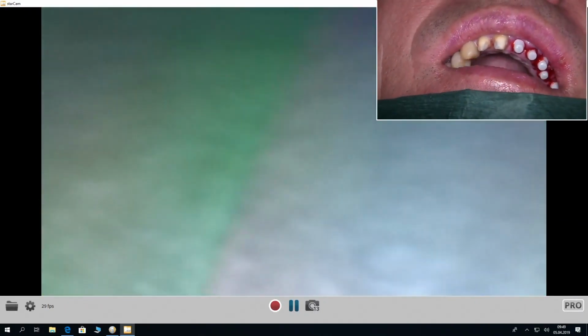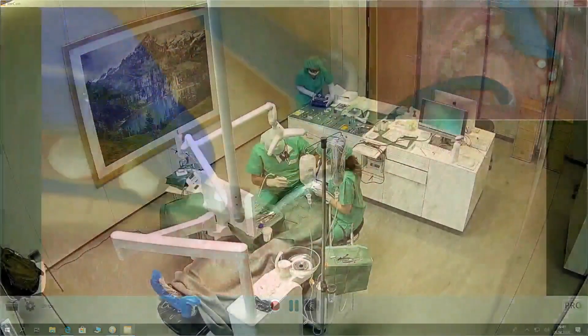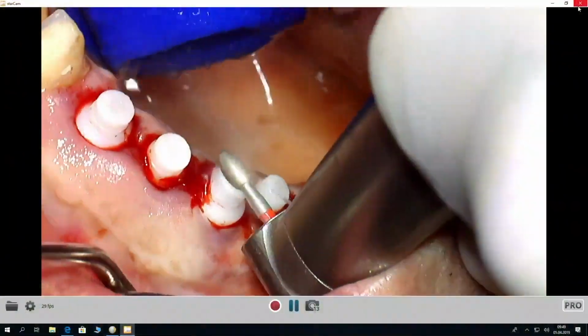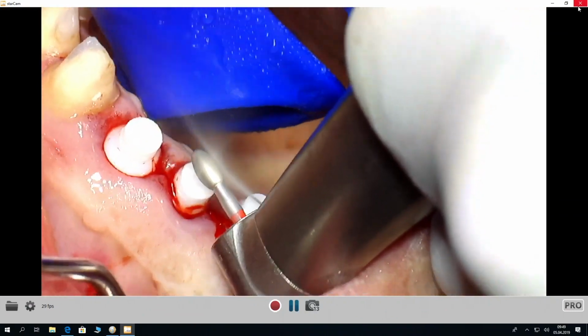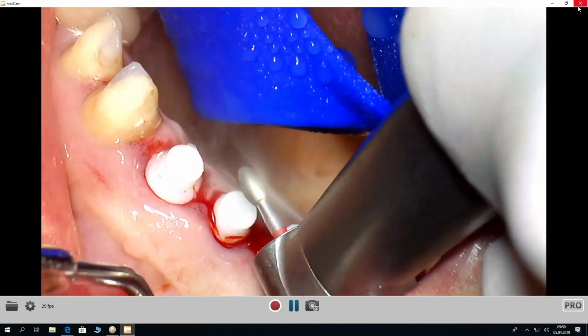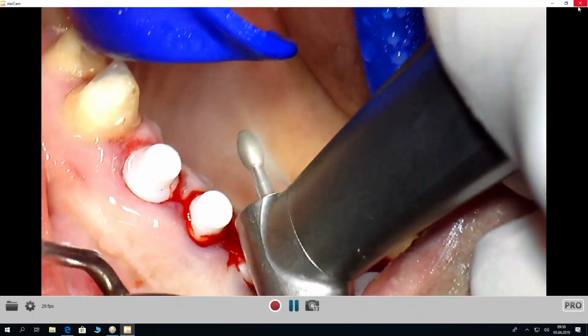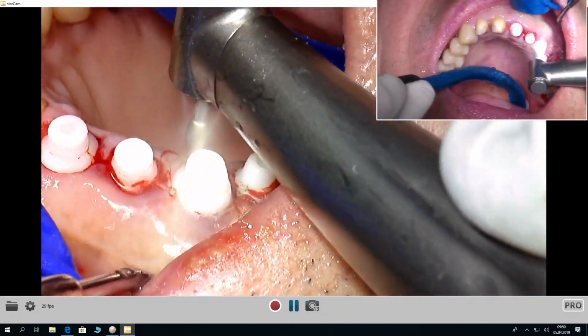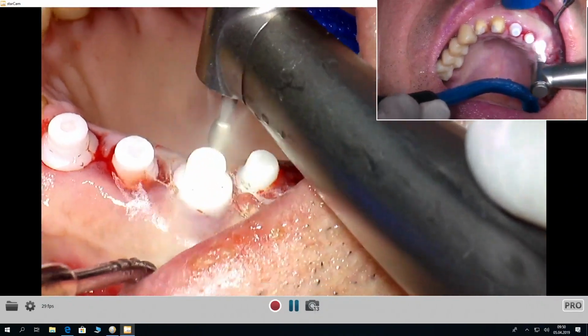Okay, perfect. Now we are going to shape the post like you would do with a regular tooth or with an already healed implant. The material of the STS implant, you're allowed to shape it with a red ring diamond, very soft with all the water cooling.